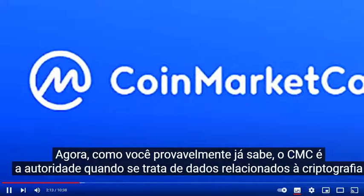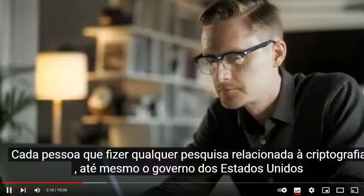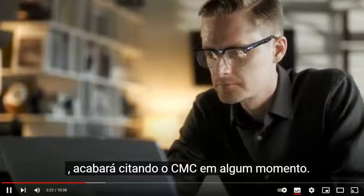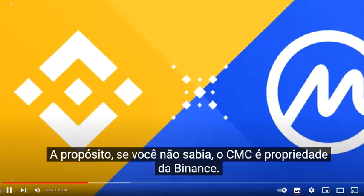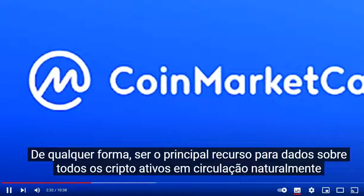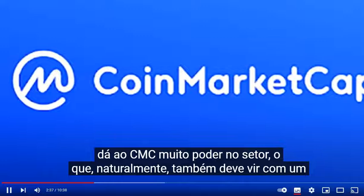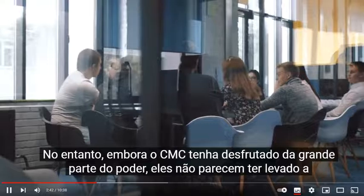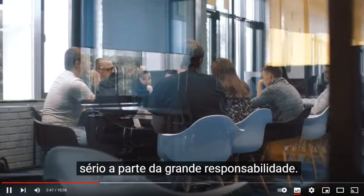Now, as you probably already know, CMC is the authority when it comes to crypto-related data. Every single person doing any crypto-related research, even the United States government, will end up citing CMC at some point. By the way, if you didn't know, CMC is owned by Binance. Anyway, being the primary go-to for data on all crypto assets naturally gives CMC a lot of power in the industry, which, naturally, should also come with a great sense of responsibility. However, while CMC has enjoyed the great power part, they don't seem to have taken the great responsibility part seriously.